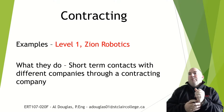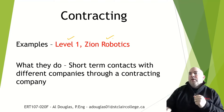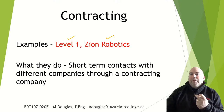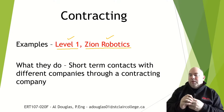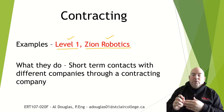Okay, and the last one we're going to talk about is contracting. So two good examples of this. There's a company in Windsor called Level 1 Robotics, another one called Zion Robotics. And what they do is they find short-term contracts with different companies. I say here through a contracting company. So these would be your contracting companies. So they find short-term contract jobs for people to work in the industry. Some of these people are independent one-man companies themselves that they basically help find jobs for.